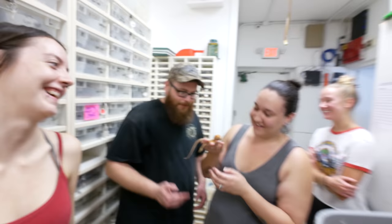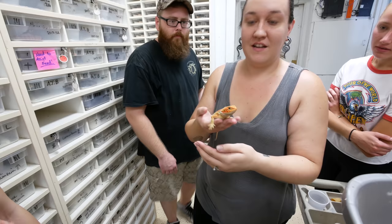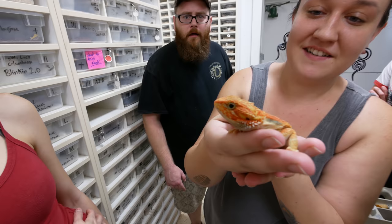Look at the color on that thing. Is this a hypo trans leatherback? Is that what this is? No, he's just a hypo trans. Just a hypo trans. Yeah. No leatherback. Wow. Oh my gosh, that thing is ridiculous. Crazy, huh? Look, how did they do that? Are they just eyes? Yeah. The eyes are jet black. Oh my gosh, that's awesome.